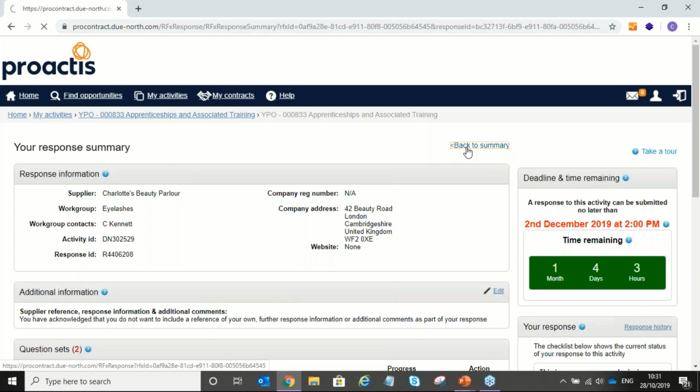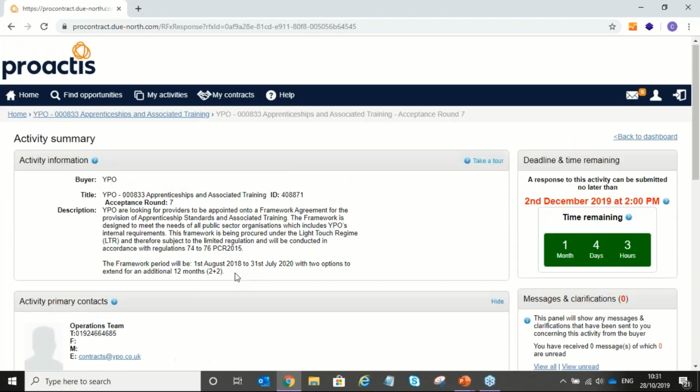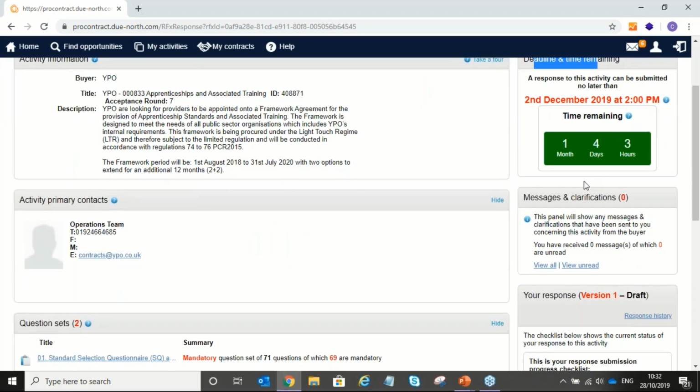I don't know if you can remember at the beginning I mentioned that we would come back to the messaging area. So this again is just the front element of the tender. Again, you've got your deadline and time remaining. So messages and clarifications. This is just an area of the portal where, when you come to start filling in your documents, you might have a question. So if you start reading your document and think, oh, that doesn't make sense, or actually I need more clarification on this, you would raise a message through here. So we'll just go through that.